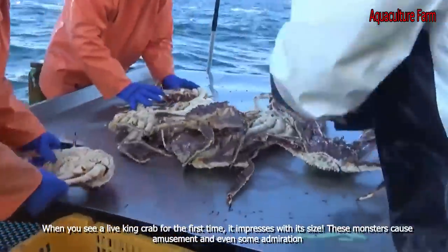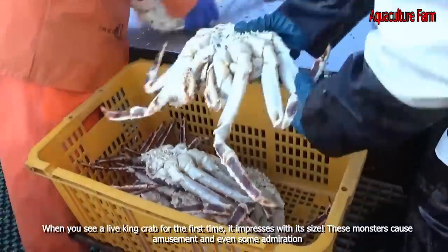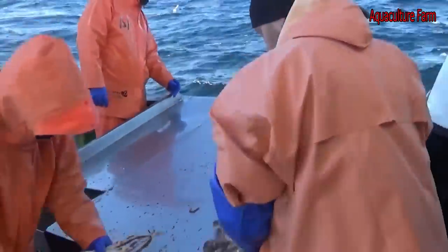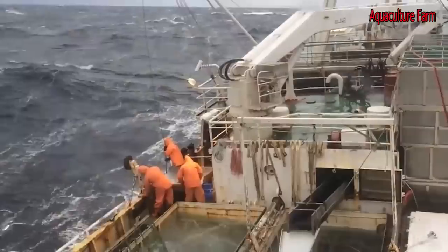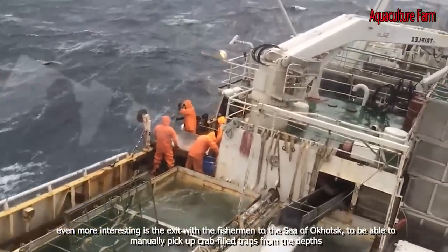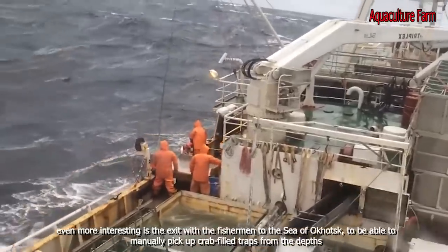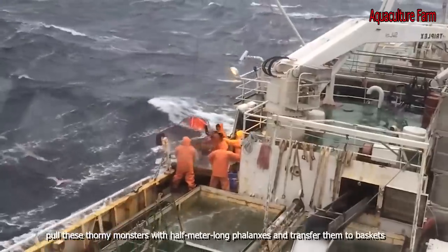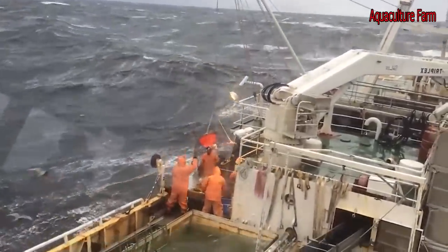When you see a live king crab for the first time, it impresses with its size. These monsters cause amusement and even some admiration. Even more interesting is going out with the fishermen to the Sea of Okhotsk, to be able to manually pick up crab-filled traps from the depths. Pull these thorny monsters with half-meter-long phalanxes and transfer them to baskets.